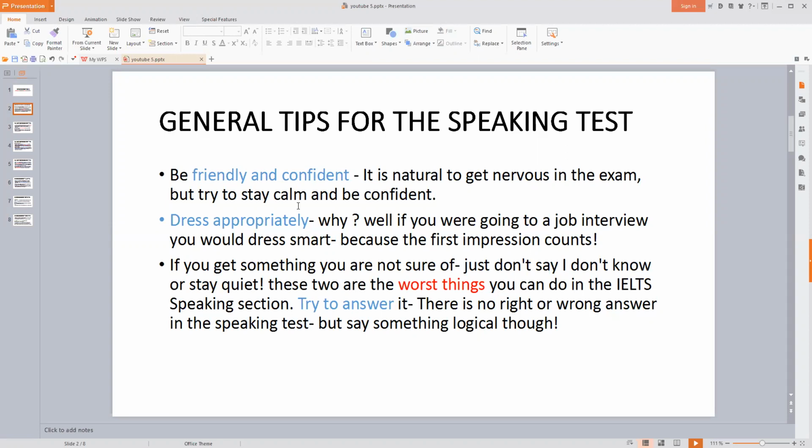Because remember, there is no right or wrong answer in the speaking test, okay? But I'm saying that, so say something logical. Let's say if they are asking you about the internet, for example, if you can't think of anything related to the internet, don't start speaking about cars or something. It's not logical, so be very logical, okay? But try to say something. It's extremely important.